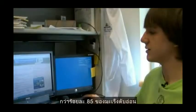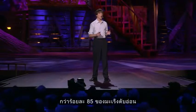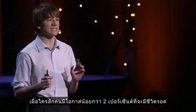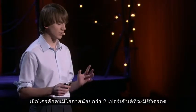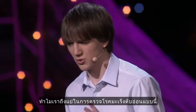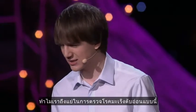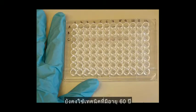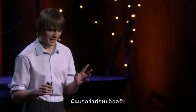Over 85% of all pancreatic cancers are diagnosed late, when someone has less than a 2% chance of survival. Why are we so bad at detecting pancreatic cancer? The reason? Today's current modern medicine is a 60-year-old technique. That's older than my dad.